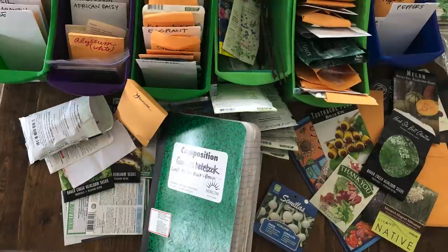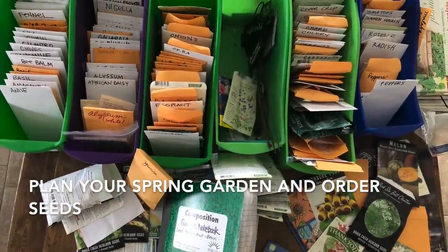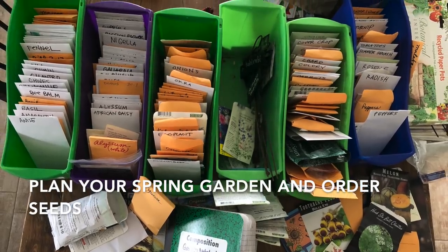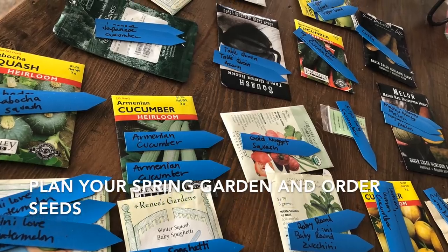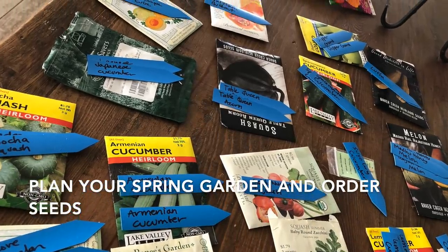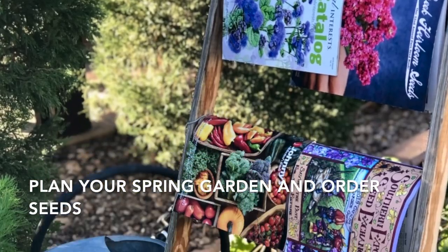Believe it or not, December is also a great month to begin planning for your February and March planting. February and March are big planting months here in the low desert, and December is a great time to evaluate and plan your garden space. Who doesn't love thumbing through seed catalogs?